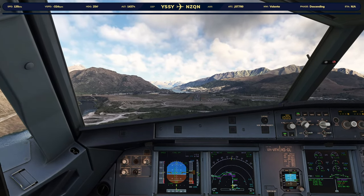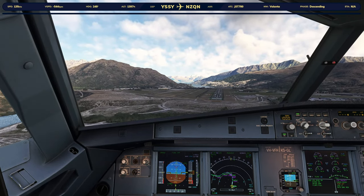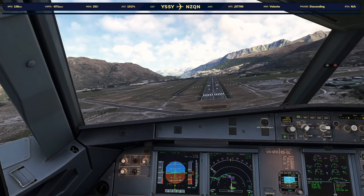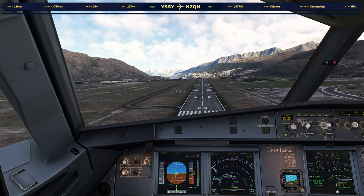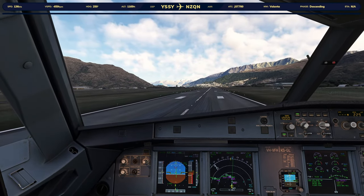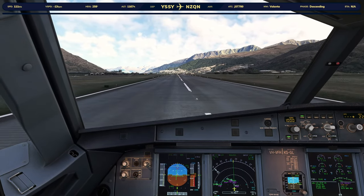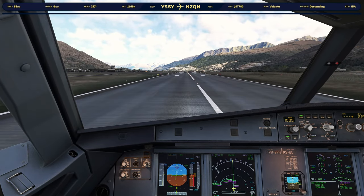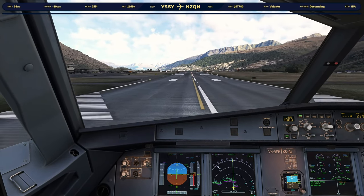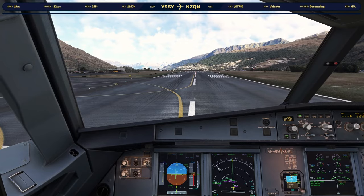Bit low. Oh, we have a crosswind of 20 knots. Slam that down. I was very afraid, guys, I don't want to float here. Let's go exit the runway here.